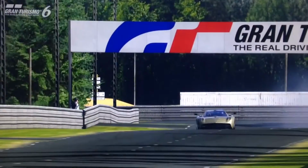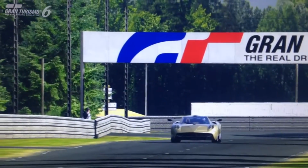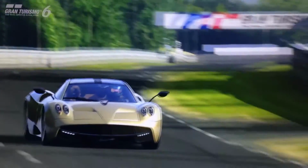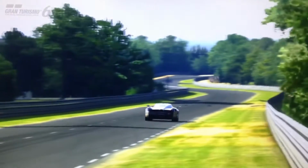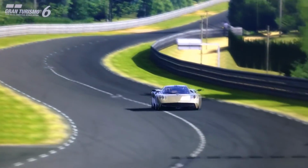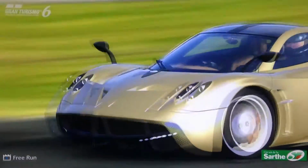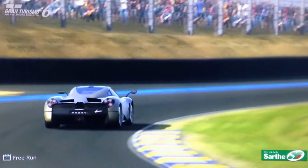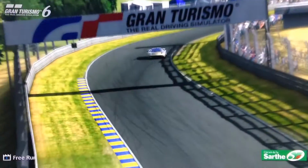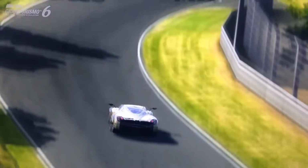Now personally, I'm more of a fan of the Zonda than the Huayra. I prefer the purity of design and engineering that the Zonda has, being naturally aspirated, having a larger, more beastly engine, and more angular, chiselled looks, which I personally prefer to flowing lines. Now, a lot of people think that the Huayra is a more beautiful car. I can understand that. Like I said, I don't dislike the Huayra, I just prefer the Zonda.